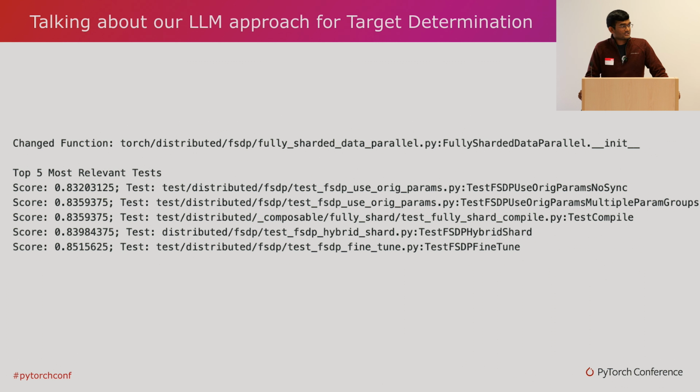And we're working on rolling this out to run on PRs so that we gather data about where the gaps are in terms of this model, especially because there's no concrete benchmark to verify the performance.